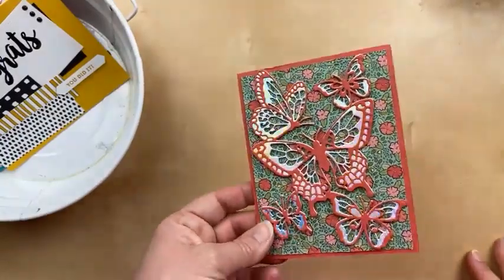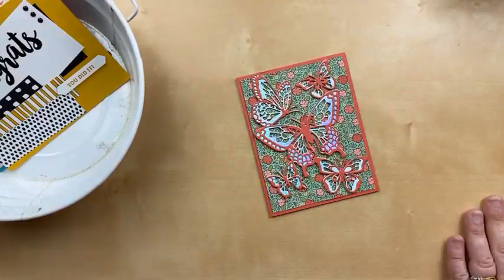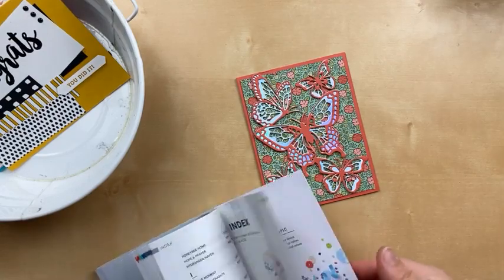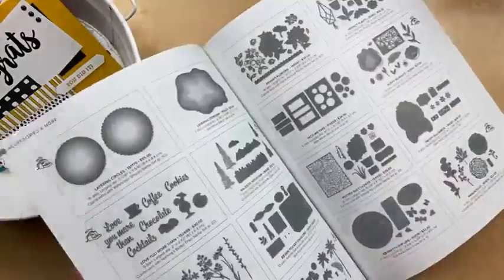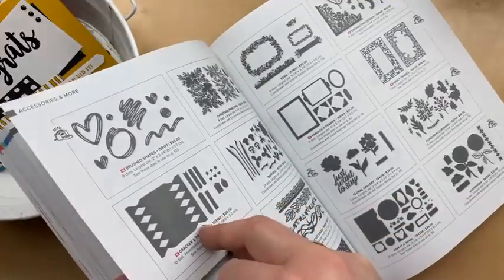Oh my goodness. I can't remember the name of this die set. I think it's still in the catalog, isn't it? Let's have a quick look and see if we can find it. There's so many dies back here. It's hard to keep track sometimes, isn't it? It might have just retired, actually, now that I think about it.